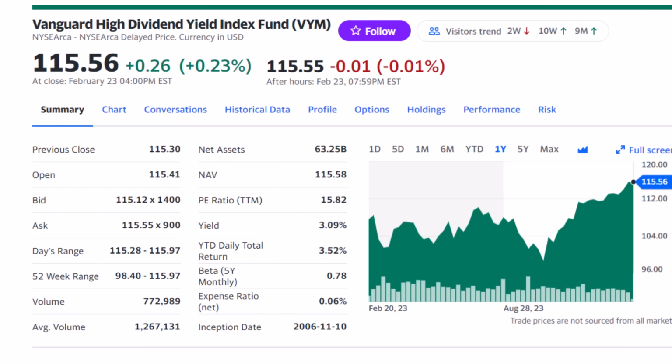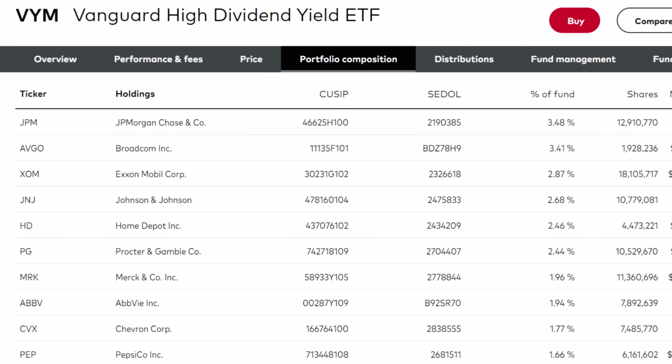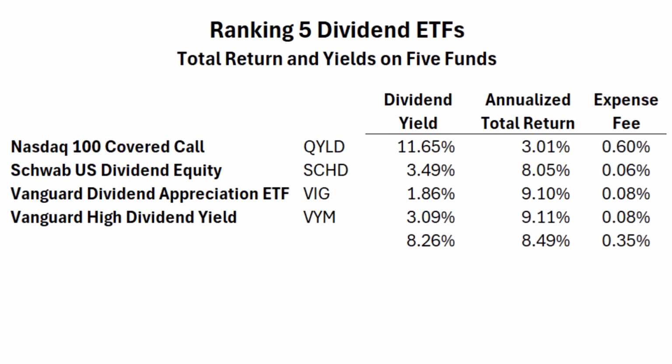Now, fixing some of that problem in the VIG is the Vanguard High Dividend Yield, the ticker VYM, with its 3.1% dividend. This one also invests in those very large U.S. companies, holding shares of 450 stocks with a median market cap of $132 billion. But here, the emphasis is on that higher yield, so there isn't as much tech. You've still got Broadcom, but it's mostly the older dividend payers like JP Morgan, Exxon, Johnson & Johnson, Home Depot, and Merck. Of course, you're still not setting the world on fire with that dividend, but it's nearly double the yield on the VIG, and you get a similar total return.